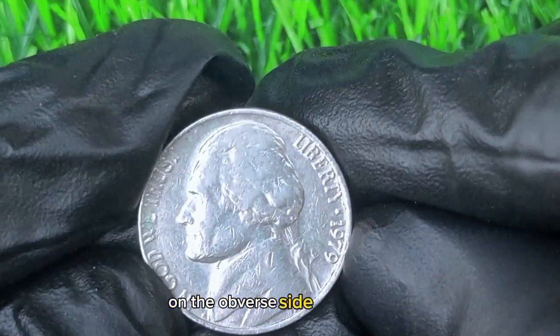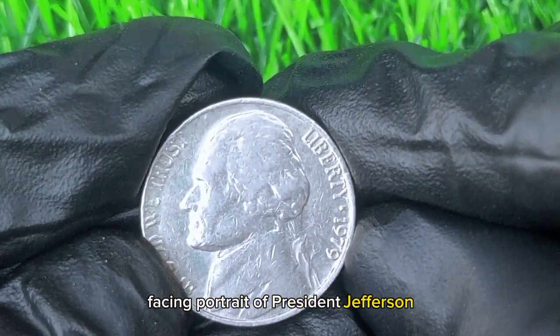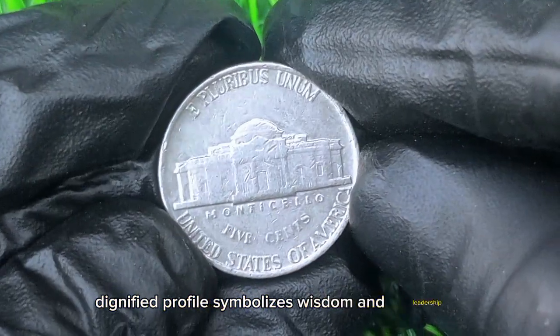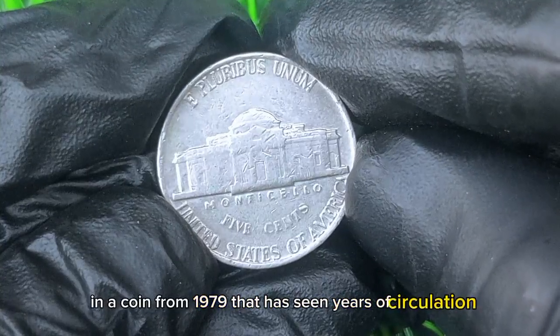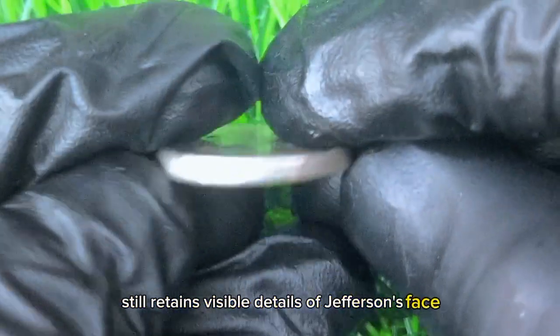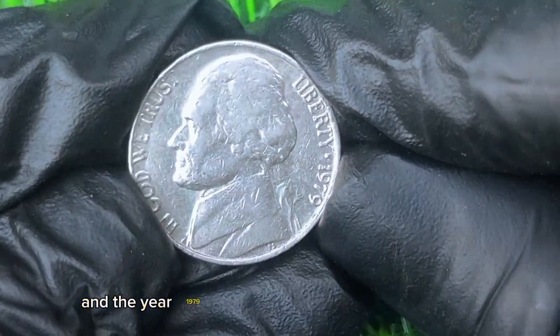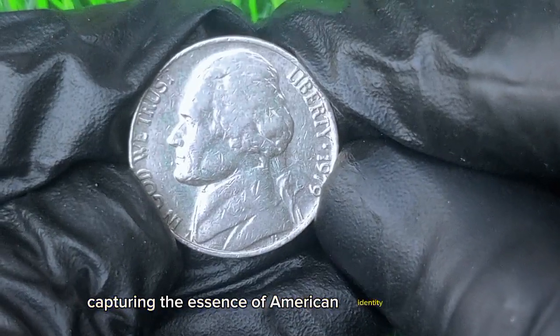On the obverse side of the coin, you'll find the left-facing portrait of President Jefferson. His calm, dignified profile symbolizes wisdom and leadership. Even in a coin from 1979 that has seen years of circulation, a good condition example still retains visible details of Jefferson's face, hair, and coat. The inscriptions "In God We Trust," "Liberty," and the year 1979 can be seen surrounding the portrait, capturing the essence of American identity and belief.